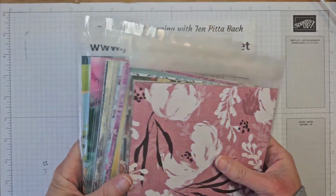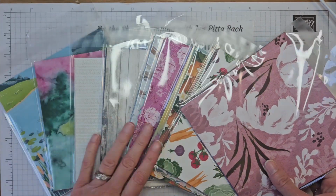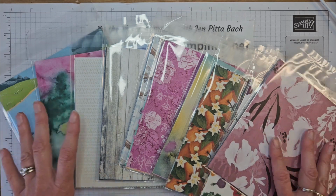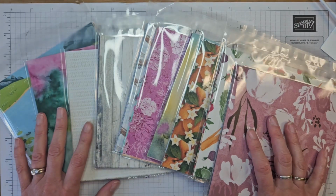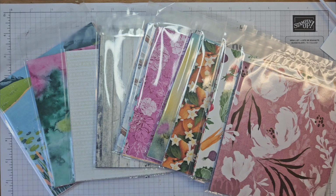So as I mentioned yesterday, we have 11 new packs of paper. This is a mix of 6x6 and 12x12 papers, but when you do the paper share card camp, this is how they come. They'll be labeled. They'll have a little sticker here, but these are like my working packs so that I can make the cards for paper share card camp.